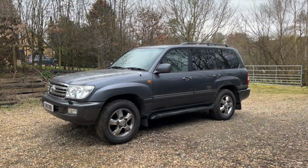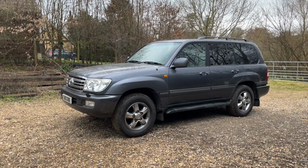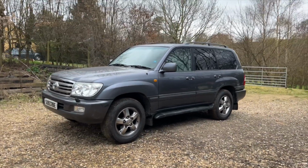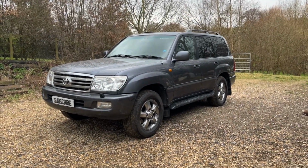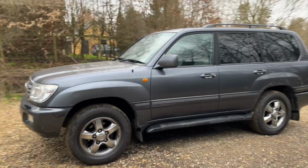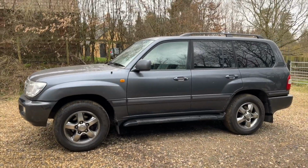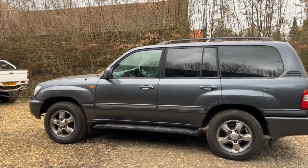So here it is, car number 9 in my Chop to the Top series, where I'm trading my way up from a cheap car to a supercar. And this, for me, is a really big deal. This is a personal dream car of mine. This is a 2006 Toyota Land Cruiser Amazon, so king of the road as far as Toyotas go, and I am so pleased to have it here.